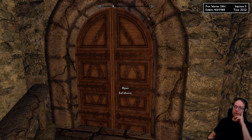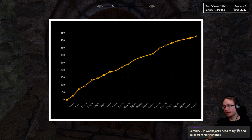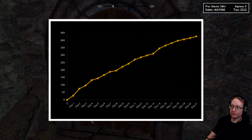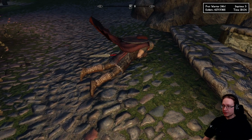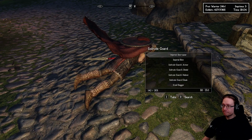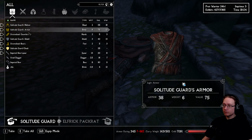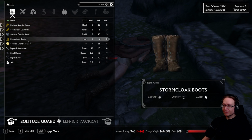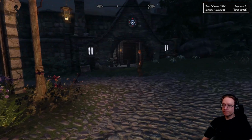I do want to make my own mod list. Vampires are here. Ooh! Solitude guard armor. Well, I mean that... Good luck for me.